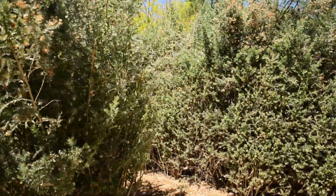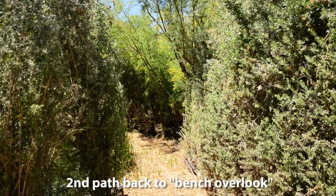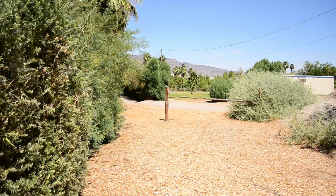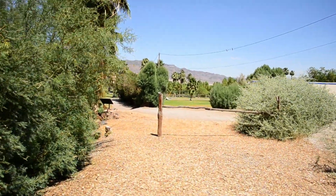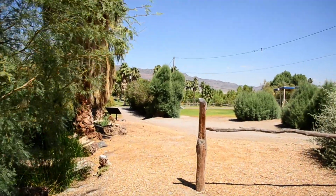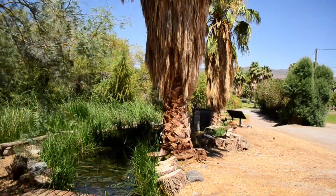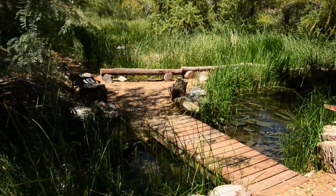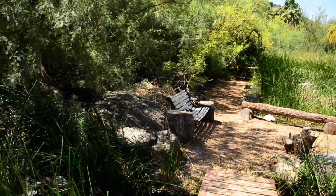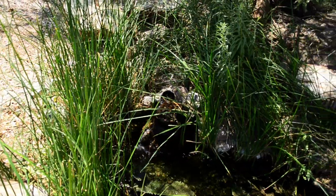It looks like the other way in is this way, so the way out is this way. Let's go around this way. I hear people off to my right, excuse me, my left. Oh, look at this. People. This is amazing out here.